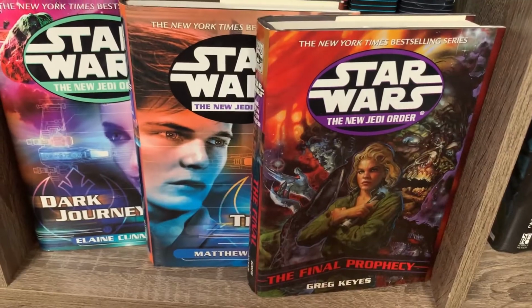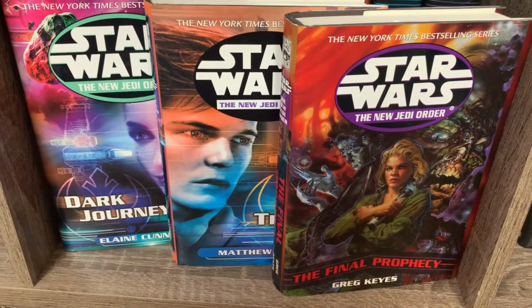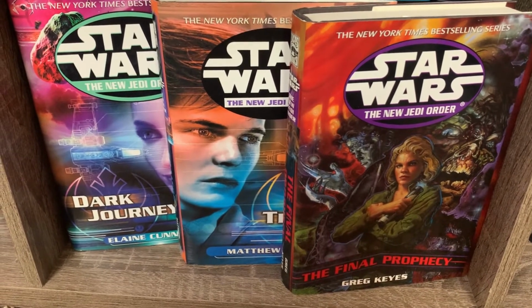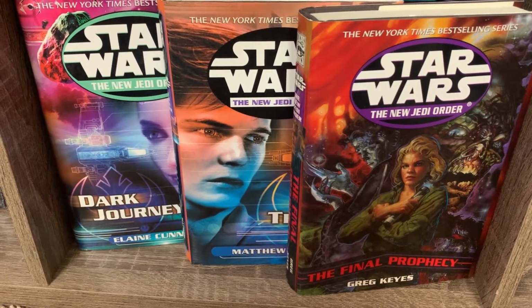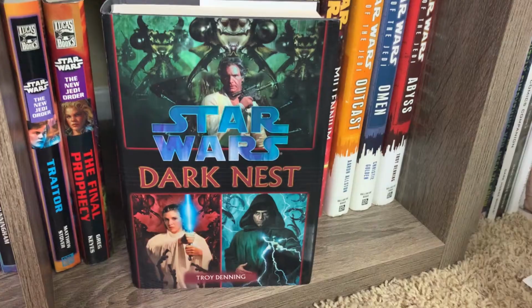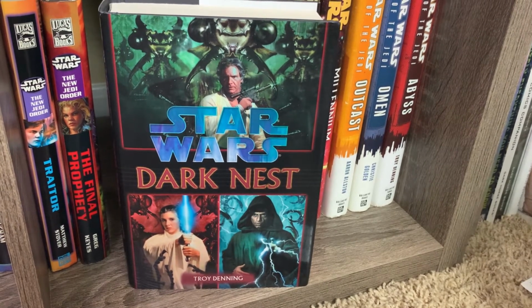And then I'm kind of rounding out the SFBC books that I have in the New Jedi Order with Dark Journey, Traitor, and Final Prophecy. These are, again, in really solid shape for used bookshops, so I'm really glad I found these because these are really hard to find. The Dark Nest Science Fiction Book Club hardcover. I got this off of Facebook, actually.